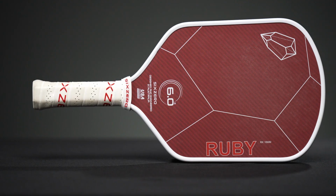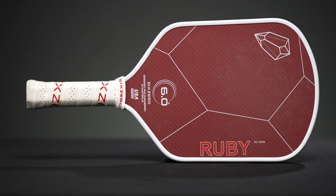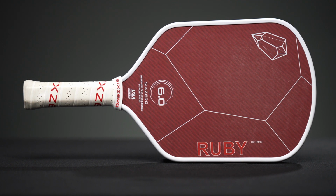It has that Kevlar face, so just maybe a little bit different, but they are designed and engineered in Australia, and we brought them in, and I feel like all the playtesters love the different paddle options. So very popular. This was a fun choice for me. Comes with a little paddle cover as well.